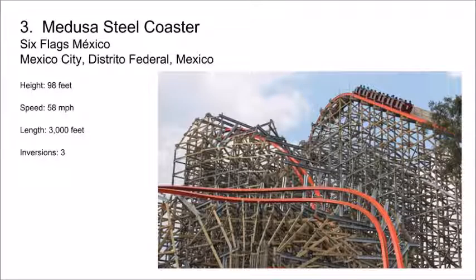In number 3, we have Medusa Steel Coaster at Six Flags Mexico in Mexico City, Mexico. This coaster is absolutely phenomenal. It has an inverting drop, which gives great hang time. It has probably the best intensity of any RMC out there, besides maybe Lightning Rod. It has a fantastic pace, great inversions, and an ample amount of airtime. There's simply nothing wrong with this coaster.